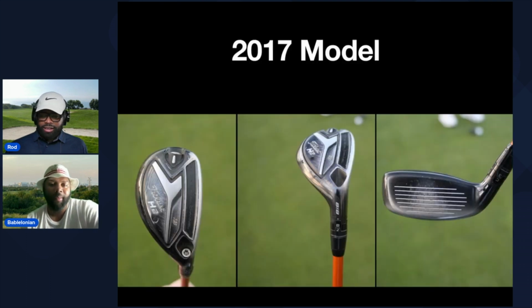Here's that hybrid from 2017. That square toe is just big and blocky, not common. It was popular for a while, and I think I even had a TaylorMade, I want to say it was the M2. No, it wasn't, it was the M4. Yeah, that had that same kind of square toe. I didn't love it. I like a compact club, don't get me wrong, but something about the look from the top line is not very appealing. But again, he's been getting his wear out of it.